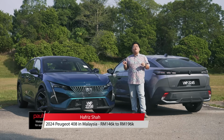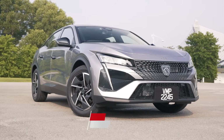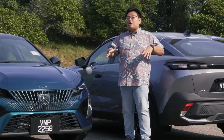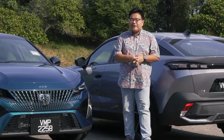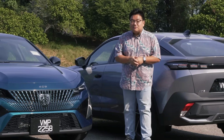This here is the all-new Peugeot 408 and it is spearheading Peugeot's revival in Malaysia, especially with parent company Stellantis now officially in the country. With its stunning looks, it's creating a massive buzz on social media as well.